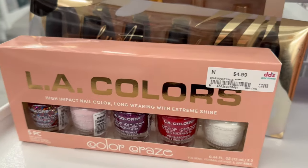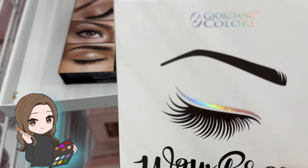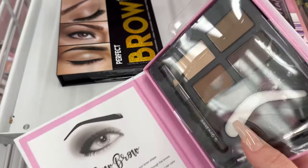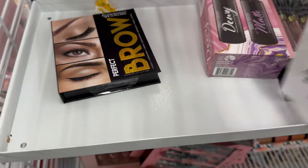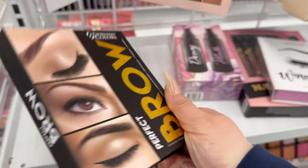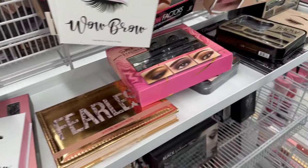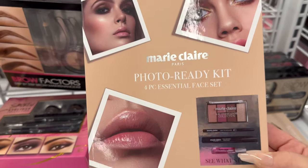This big thing of nail polish remover was $4.99. You've got a lot of LA Colors sets. Then you've got the brow sets over here, the brow kits. $3.99, that's not bad. And this palette is so pretty right there. I love nude colors. And this is pretty cool.